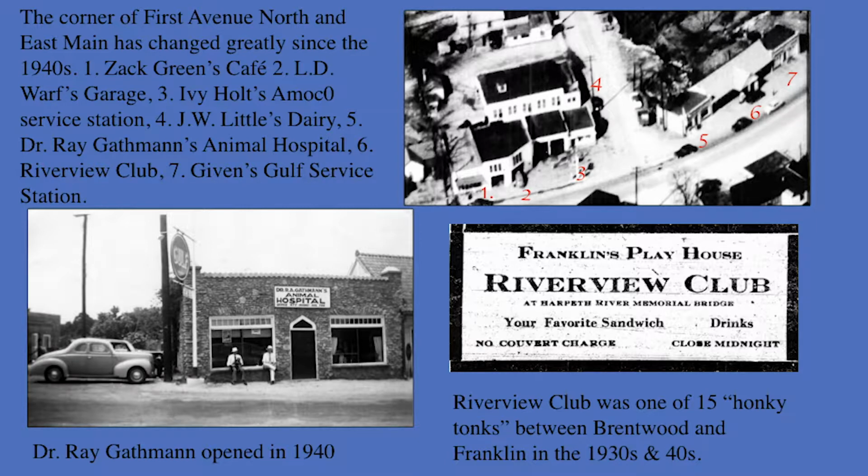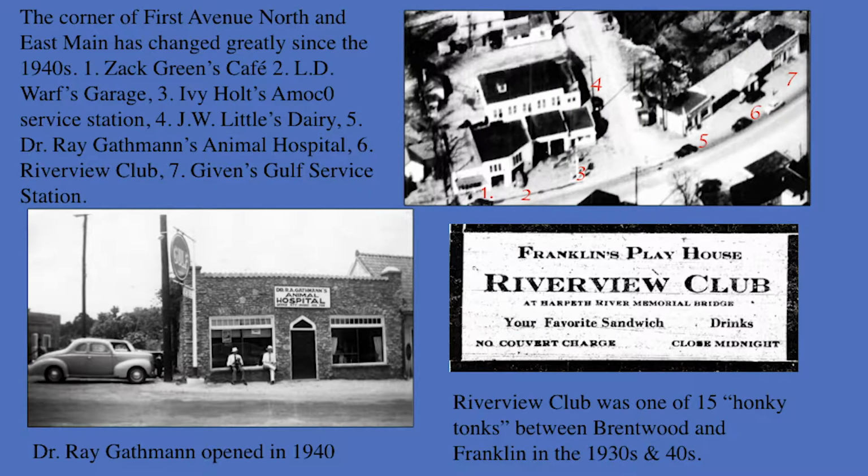Then the photograph above, you'll see Mr. Zach Green had a cafe, which was right across the street from O'Brien Brothers. Now, there were about 200 women at one time working there. And see, when they had a lunch break, you had to feed them quick. So there were many. Miss Dotson, of course, was there in that area, and others. But Zach was there. Then Mr. L.D. Wharf, he was a mechanic. He was there. And of course, Miss Ivy Holt, she was still there at Amico Station when I came to town.